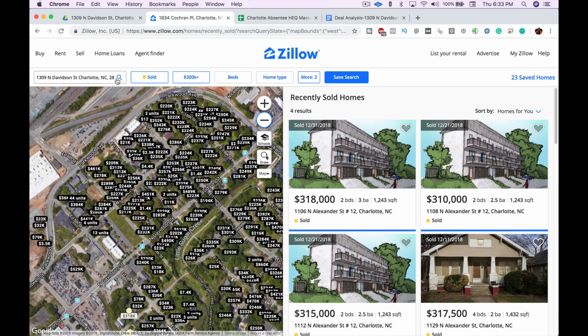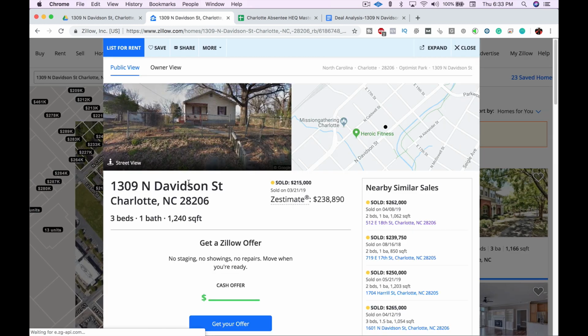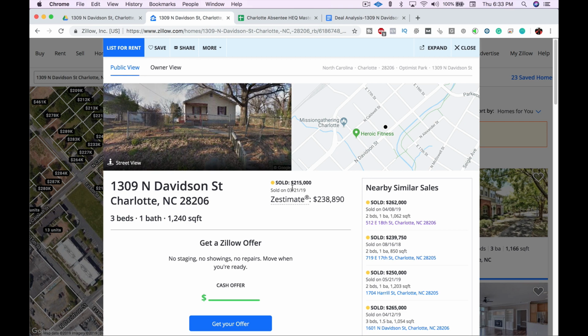So here's a property, 1309 North Davison Street in Charlotte. So you can see that it was sold for $215,000. That's when we sold it. I know we contracted for $197,000, but they also added in our assignment fee here. Some areas don't do that. Some areas only list what the purchase price of your contract with that seller was. However, in North Carolina, in Charlotte, it actually lists what the property was contracted for plus your assignment fee.